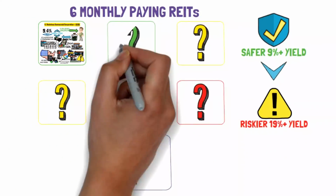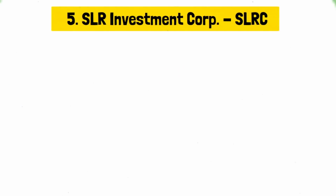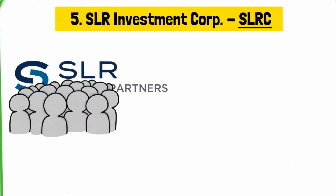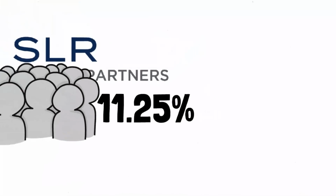Next, at number 5, we have SLR Investment Corp. Known by the ticker symbol SLRC, this company offers an amazing opportunity for people who want to earn extra income. This REIT offers a very respectable dividend yield of 11.25%.